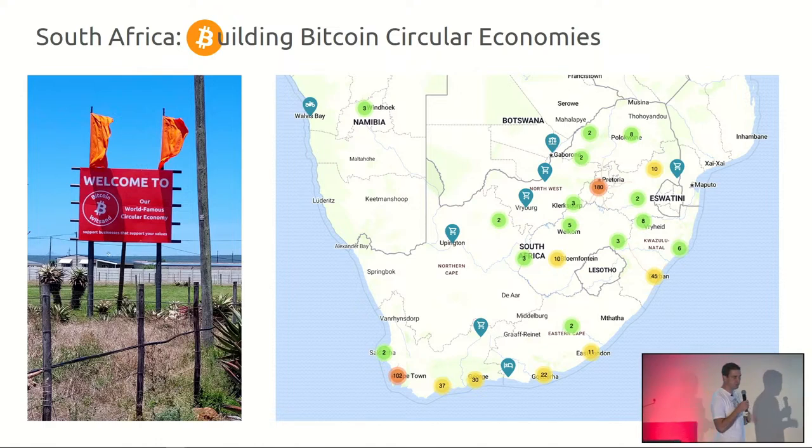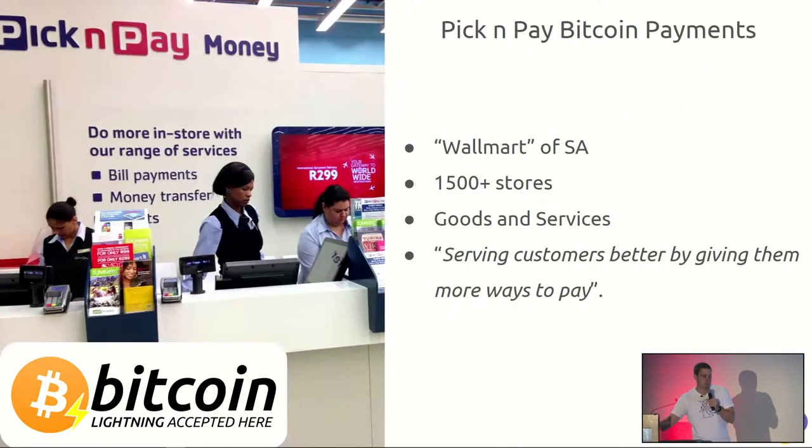There's Bitcoin Witsand, Edwin and Nikki doing great work, signing up all of the shops and merchants and businesses in Witsand. And as you can see, along the east coast, we've got these nice congregations of places that accept Bitcoin, and it's actually looking pretty good. If you look at South Africa, I think we can confidently say that we're ahead of the curve when it comes to Bitcoin adoption. But obviously, you're yet to hear me speak about Pick n Pay.